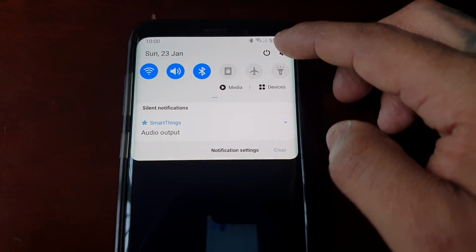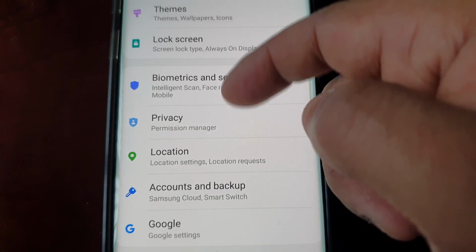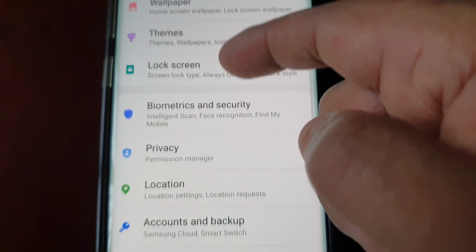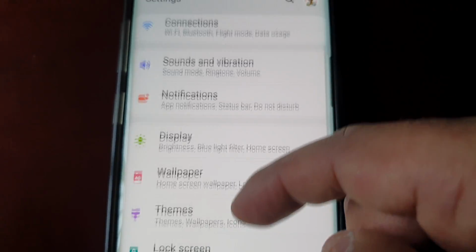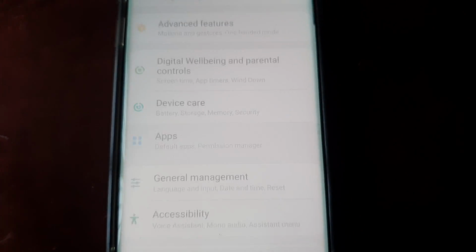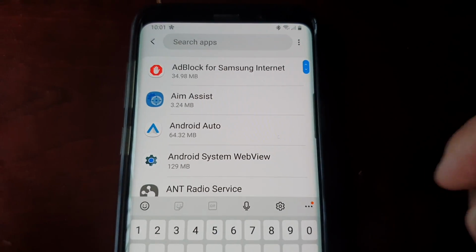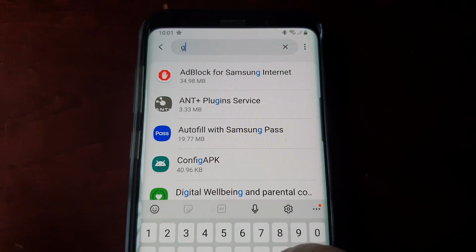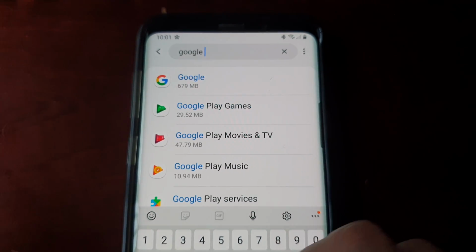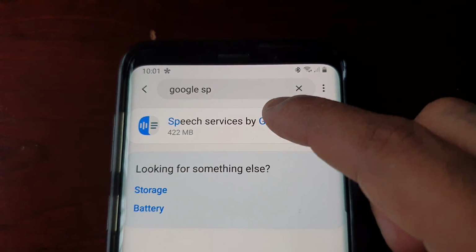go back into the settings and look for apps. Where is it? And then just type it in the search bar. Google Speech Services. So there it is.